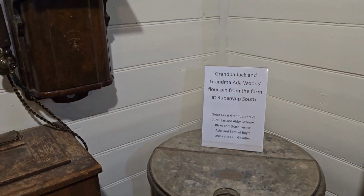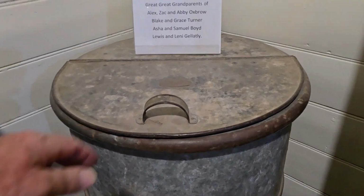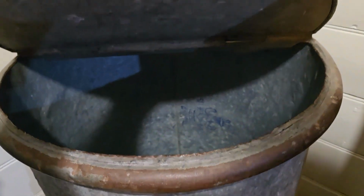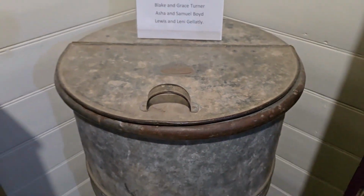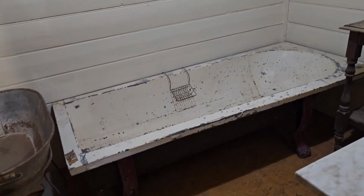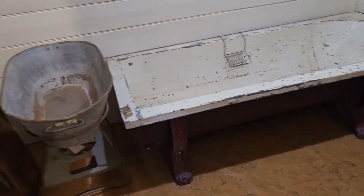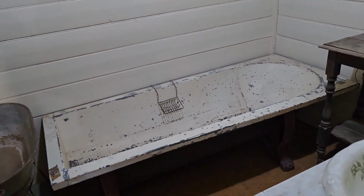Grandma Jack and Grandma Ada's Woods flour bin from the farm at Rupanyup South. So that's a pretty cool flour bin. Heavy galvanised. No weevil's going to get into that. Little bathroom add-on here with the lining boards in the ceiling. So again, that's quite fitting. This room looks good. That's a very early bath. Tin bath with cast iron clawfoot legs and a baby's bath. So this stuff is definitely all very early 1900s.